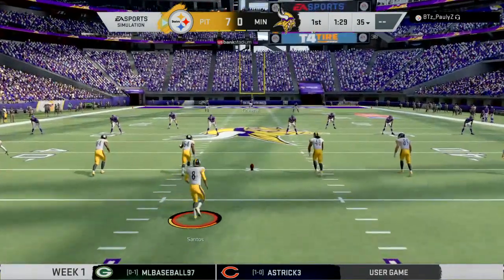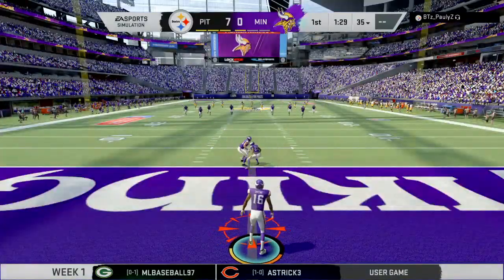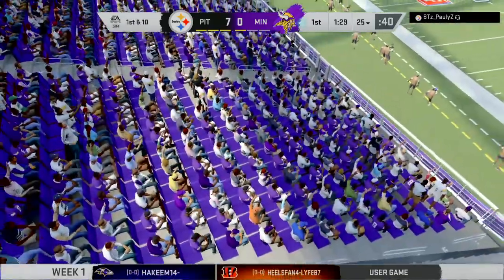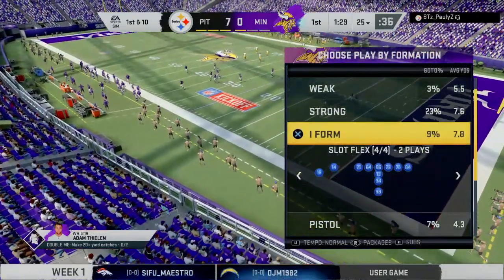Now after the touchdown, here's Santos to kick this one away. And no return on this one as the fair catch is signaled for and taken. The Vikings take over 1st and 10 at their own 25.